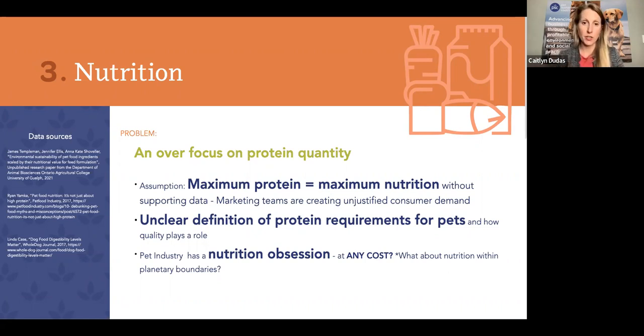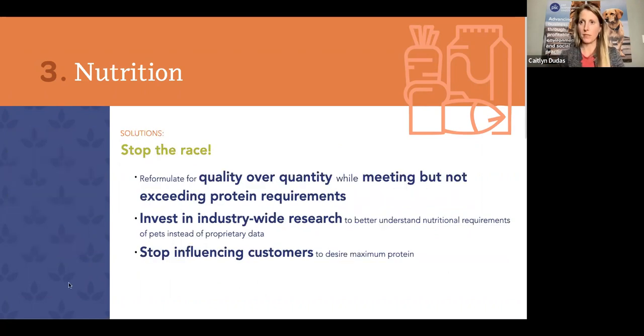And so I think there's a maturation of this conversation around nutrition and are we advancing nutrition within planetary boundaries? And so I think that's a conversation that's going to start happening, particularly on the human side. And as we know, things trickle down into pet in about 12 to 18 months from that. So I think we'll start to see a shift there.